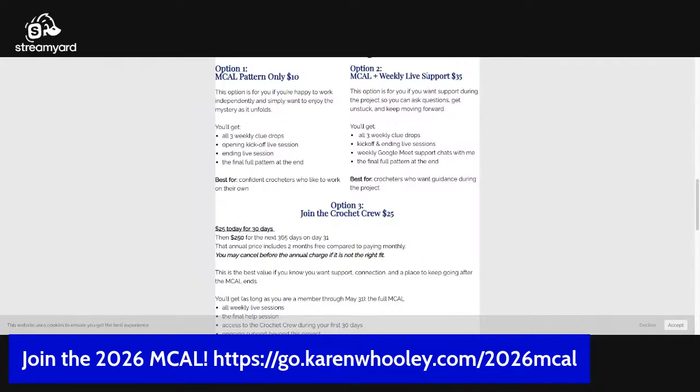Now, option 2 adds $25 to the cost. So it'll be a total of $35. The option gives you everything that you had in just the pattern only, but you actually get to meet with me every week after the clues drop to ask me questions, to see progress, that kind of thing. So if you're somebody who might need a little extra guidance, that's where you're going to want to join us for the weekly support.